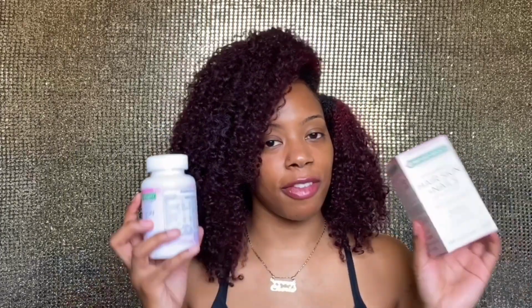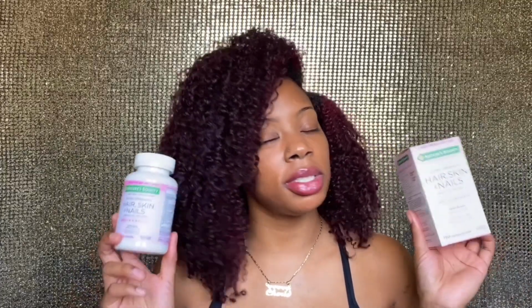So this is what I've been taking this whole entire year. This is just the very first thing that I started doing when I chopped my hair. I made sure I had a lot of these vitamins. Just make sure you have some really good hair vitamins.